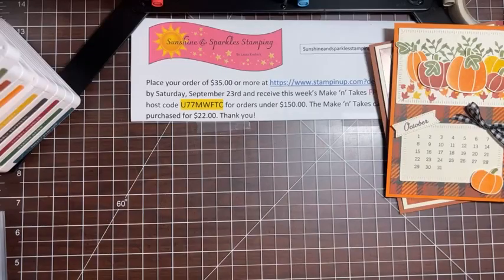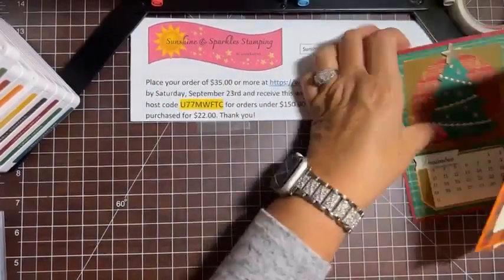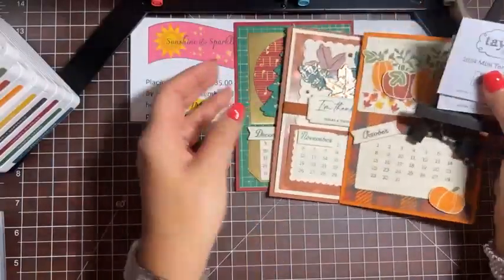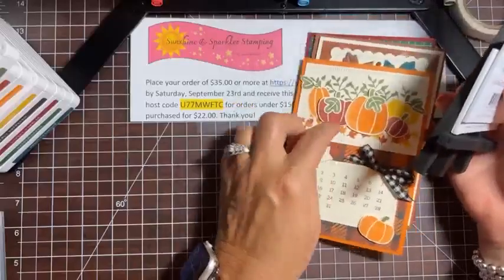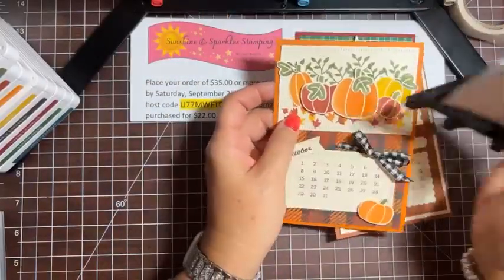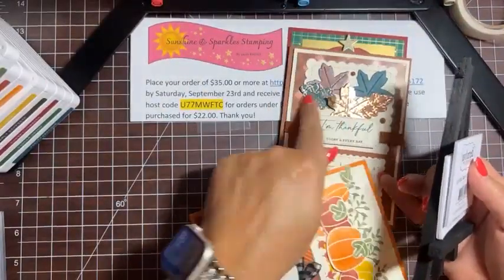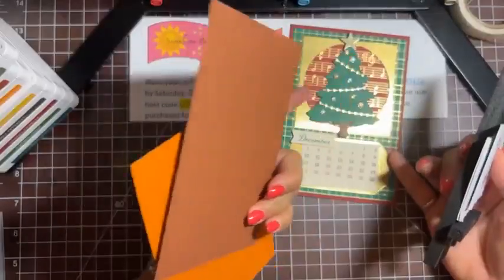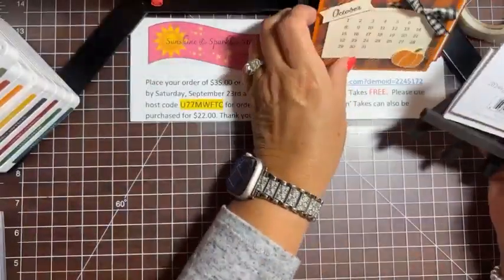So if you order my class with $35 or more, you get this free, right? So you'll get everything you need to make October, November, and December. You just need to have the stamp sets and die cuts. I did most of the die cutting, except for the pumpkins, like this one. This is already done. I've die cut the leaves for you in the kit. I've die cut the tree. So most of the die cutting's done, but you still will need some of the things.